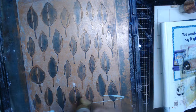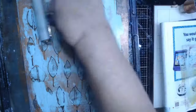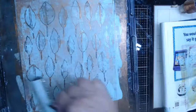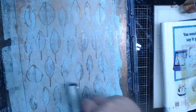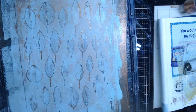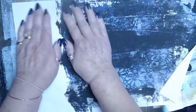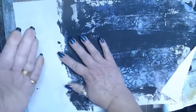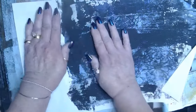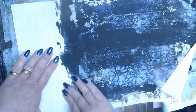The other thing I noticed is that Devin only puts her paint on kind of like that. I want to come back the other way. And I'm really trying to push that color into that stencil. One reason I was trimming down the packaging too is because I wanted it to fit on the stencil instead of having to piece it too much. Now, Devin really gives it a rub.